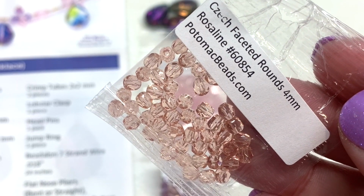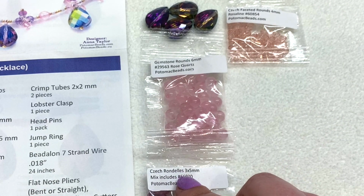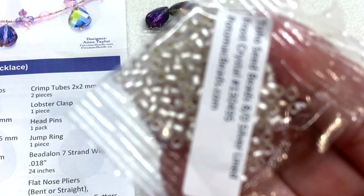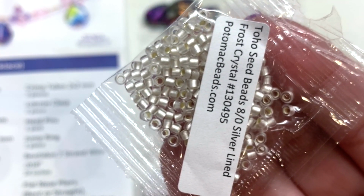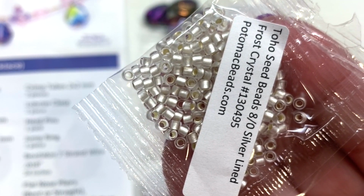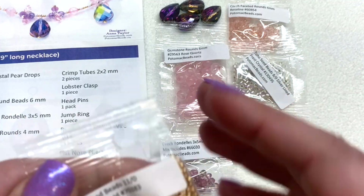So just a note about the colors of some of these things, you may notice that some of the colors vary from box to box. So if you got this box, you may have gotten slightly different colors, although they could be the same, but sometimes they differ a little bit. We also got some seed beads for this pattern. We have some size 8-0, and mine are in this frosty crystal with the silver lining. And then we also received a bag of 11-0 seed beads.